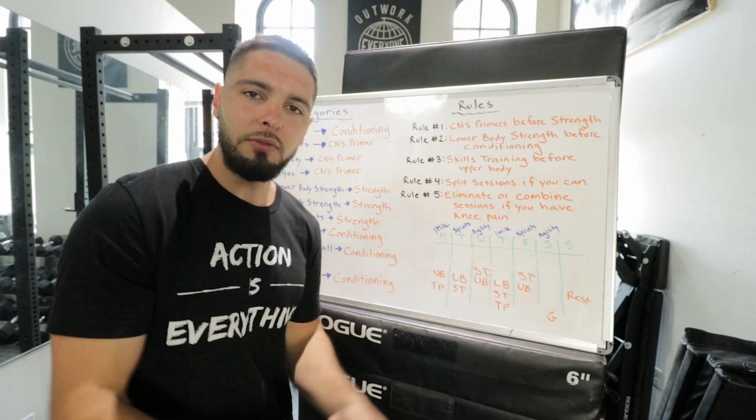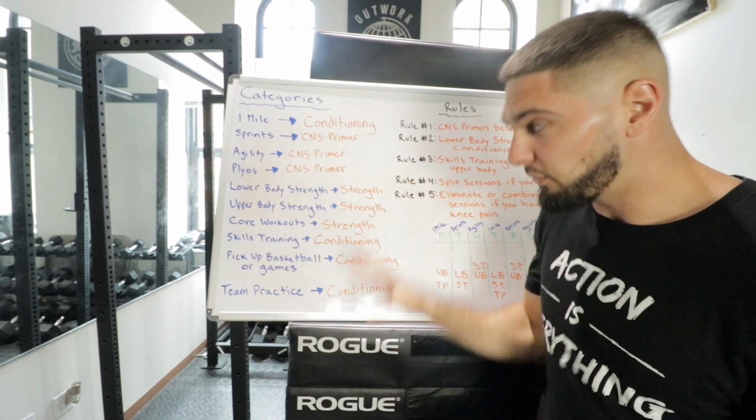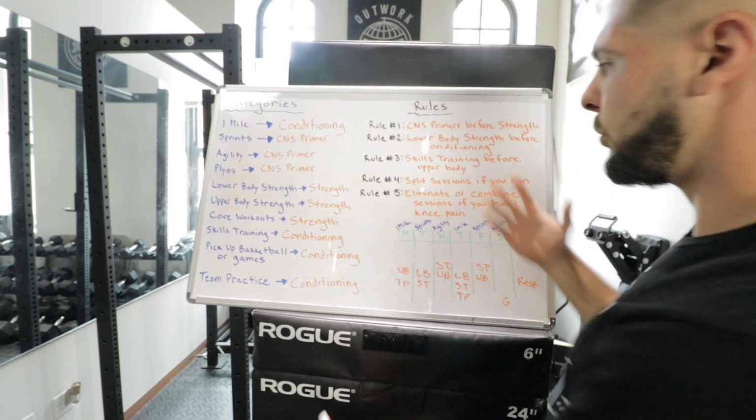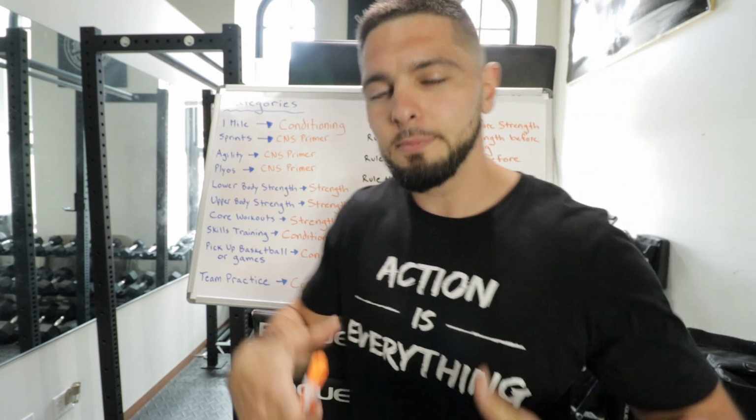So this is how everything will be set up. All that you have to do is follow the rules for what to do when. This is everything that you could possibly be doing. These are the rules of when you should be doing it. If you follow these rules, you're going to increase your sports performance in your athleticism as much as you possibly can. So that's it for this video.